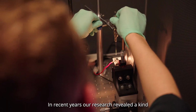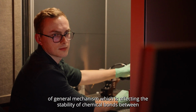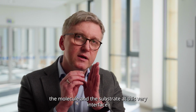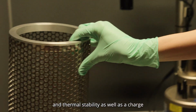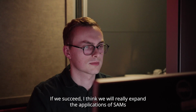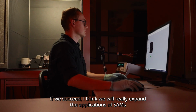In last years, our research revealed kind of general mechanism which is affecting the stability of chemical bonds between the molecule and the substrate at the very interface. We think that may help us to find a strategy to optimize chemical and thermal stability as well as a charge transfer through these SAMs. If we succeed, I think we will really expand the applications of SAMs in the area of molecular electronics.